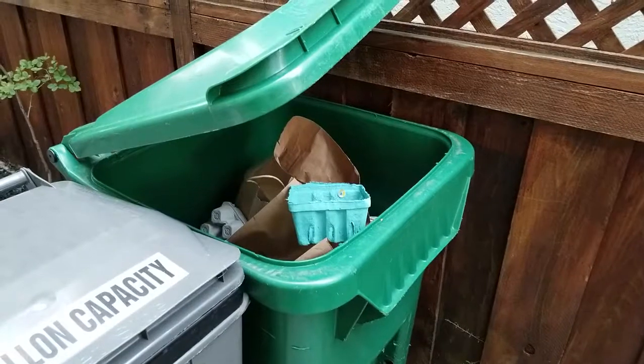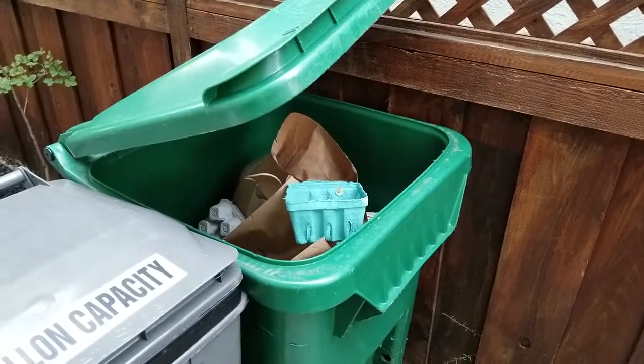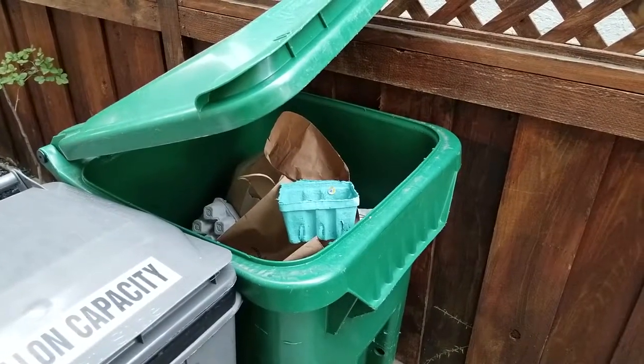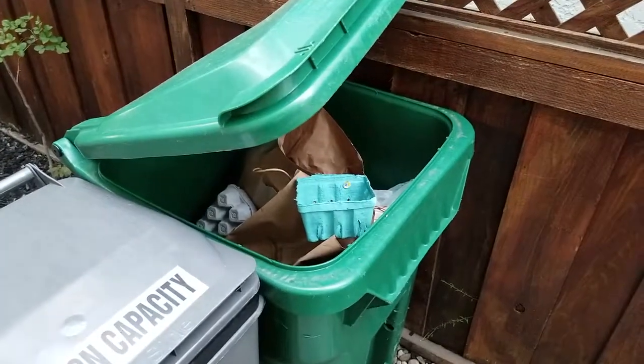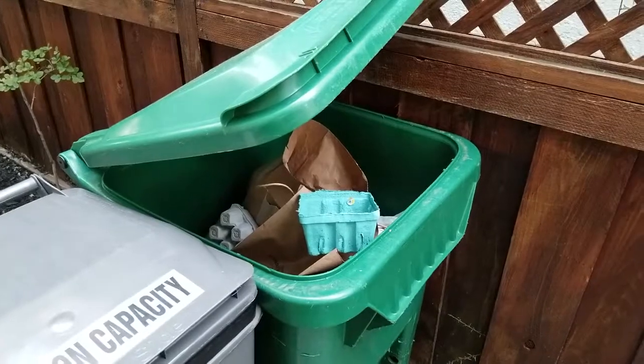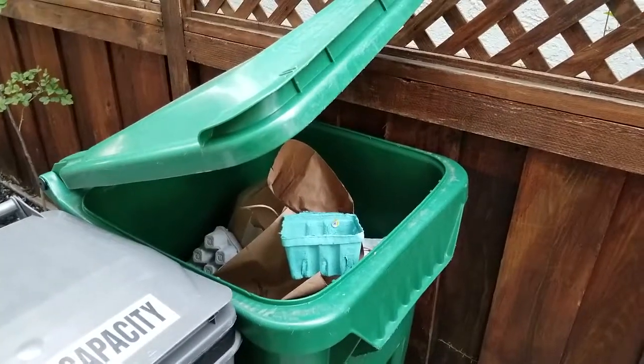Less obvious, and something that's really an area for a lot more savings for a lot of people, is the green waste bin. In certain jurisdictions this might be different, but where I am, most people assume this is only for yard waste, which is not actually the case where I am. This can actually be used for any kind of organics.